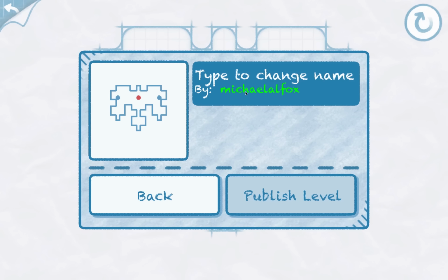Maybe it's just because I didn't type a name for the game. We're gonna call this Dumb. Why is it typing Dum? Oh, we have a limit. We're just gonna call it Dumb Bum. Okay, let's publish this level.